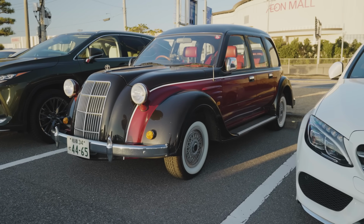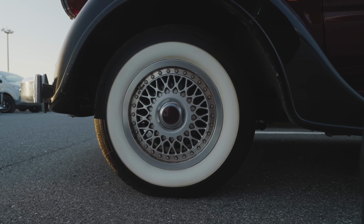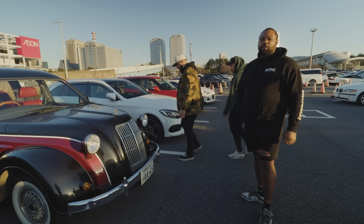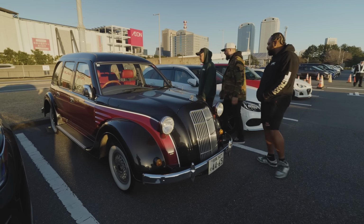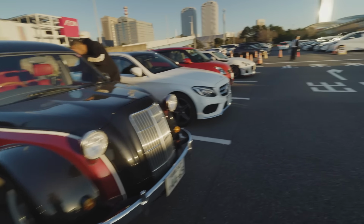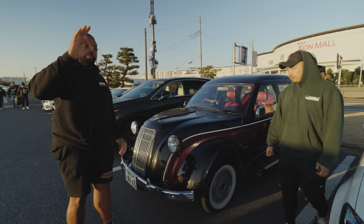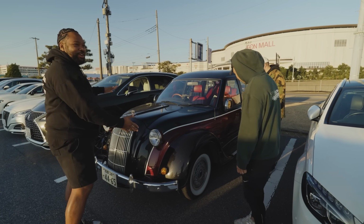I like it. Yo, what's this Mr. Bean looking car? It's on BBS RSs? Is it really? Oh, it's a Toyota. Look at this. This is a Toyota? I ain't never seen a car that looked like Eustace from Courage the Cowardly Dog. Stupid dog! What is this thing? Hold on, I gotta see badges. This is new. I have no idea. This is a Toyota PT Cruiser, everybody. If you ever wanted to see what would happen if Chrysler got their shit together and actually could produce a car that was outside of the SRT program, it would be this right here.